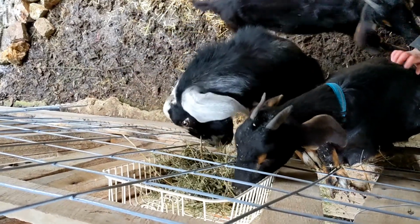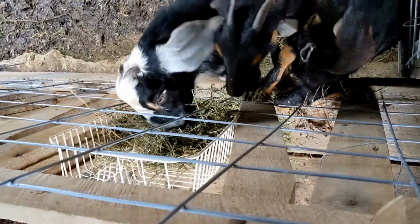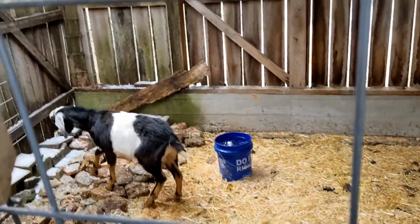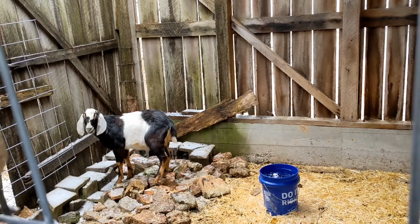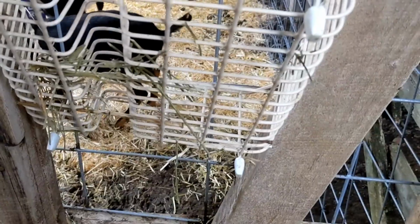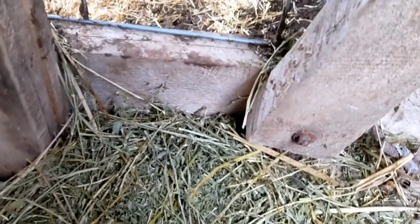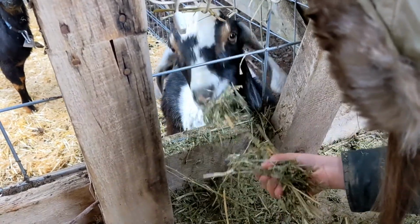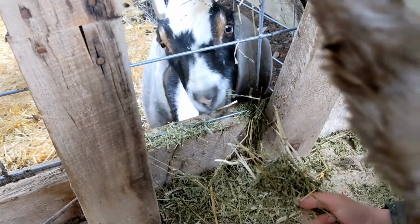Look at them going to town on that alfalfa. That's fantastic. And since we don't have to open the door, they're not getting out. My favorite is that we can check on them without opening the door. I think for sure when we make a permanent goat structure, it must have a window. The best part about having the food here is that when the alfalfa falls, they can still reach it. Fantastic. Aw, Abby's hand feeding him. No thanks. I'm not done yet.